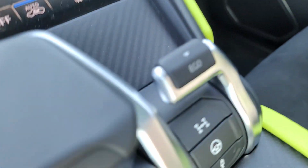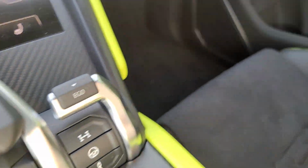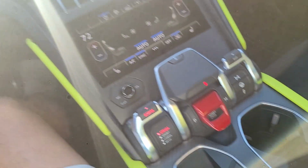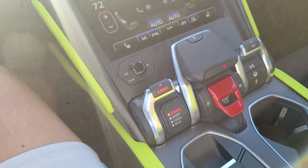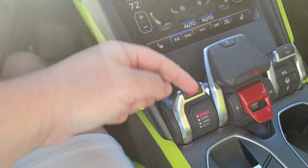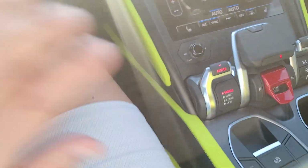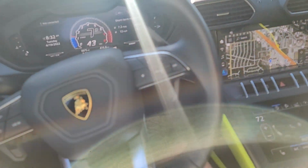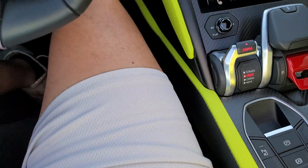Then over on this side is Ego, which is basically personalized settings, which I never really use unless my phone's in here and it hits a button there on accident, which is not really the best design. Another thing that's not the best design is you can only pull on this paddle, you can't push on it. So once you get into Corsa, you have to go all the way down into snow and then back up. You can't just go right to regular mode. But what we're gonna do is open the sunroof here so we can let some sound in, and we're gonna switch it into sport mode.